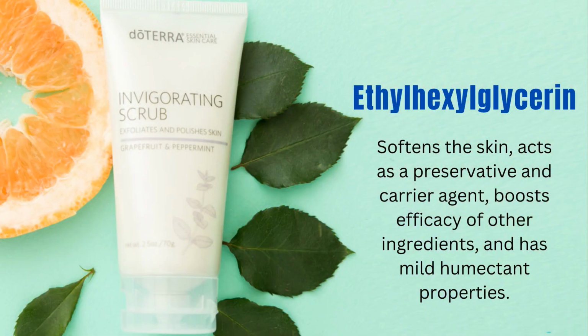The next ingredient is kind of a funny sounding name. It almost sort of rhymes but doesn't. It's ethylhexylglycerin. This is a skin softening agent, and it can also be used as a preservative and carrier suspending agent that boosts the efficacy of the product or the purity and the value of the other ingredients. And it's been shown to have mild humectant properties.